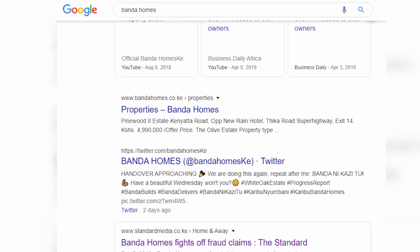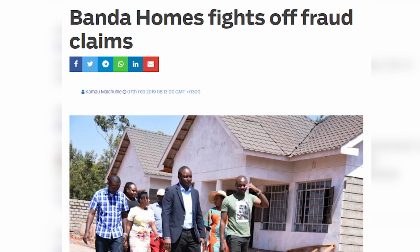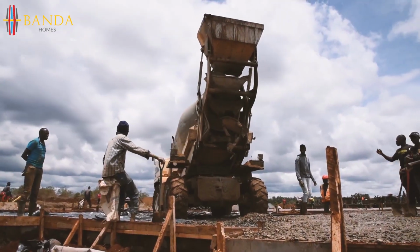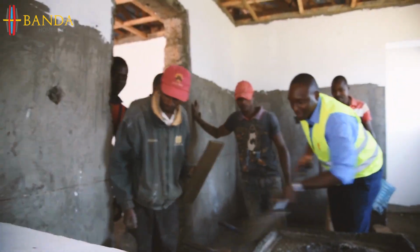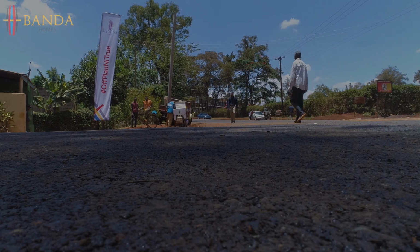During this transformation period at Oak Park Estate, a lot was said about Banda Homes, and the press had a field day with slanderous articles. However, Banda Homes remained focused on our promise to deliver the 77 housing units we had promised. We never lost our resolve, and nothing would stand in our way. And finally, that day came.